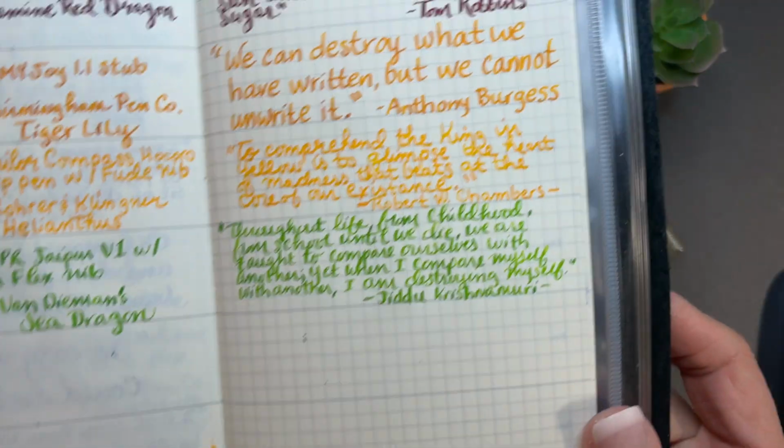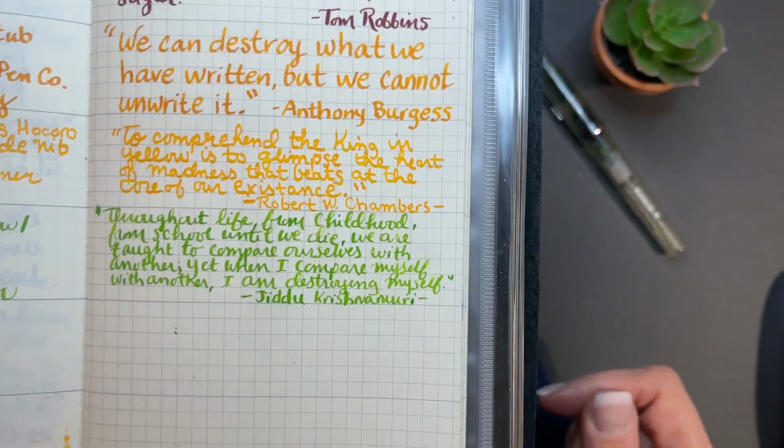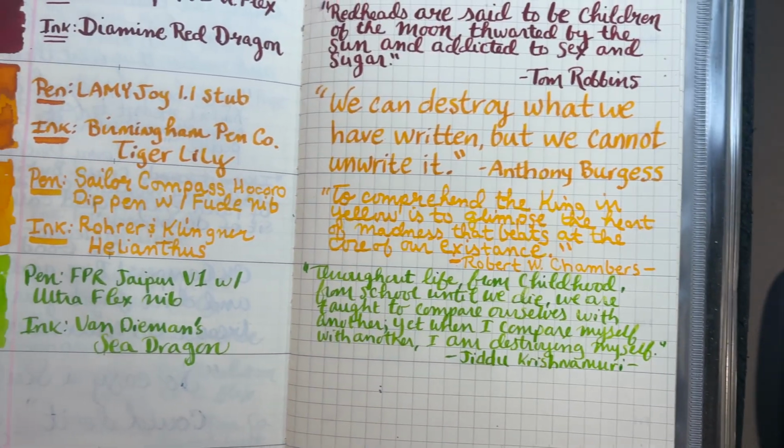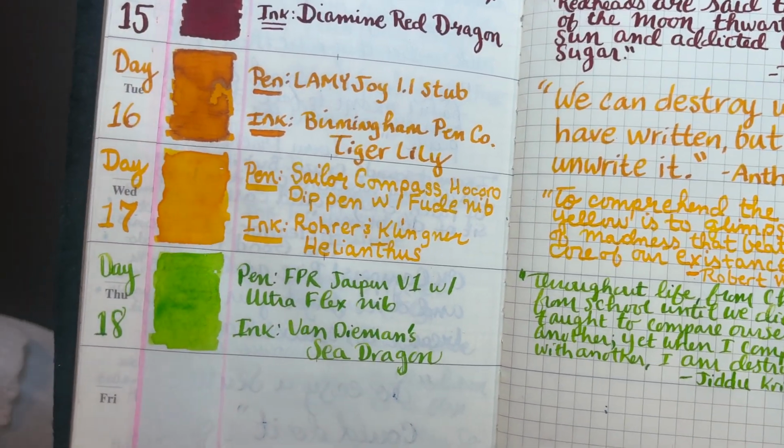Overall, I do think I like darker, deeper greens, but this lighter yellow-green is cheerful and spring-like, and it's just happy.